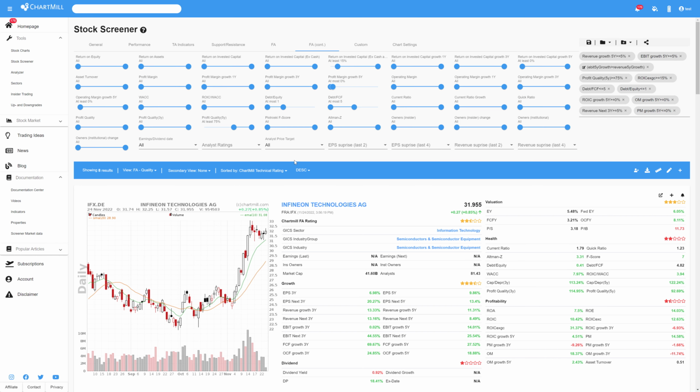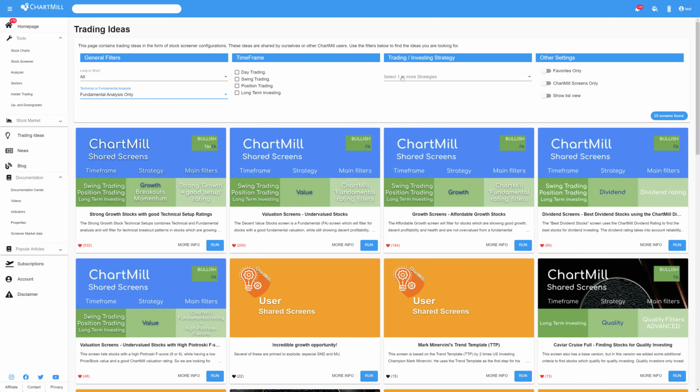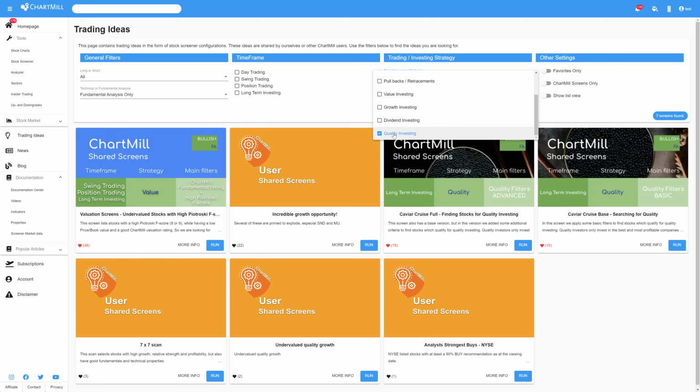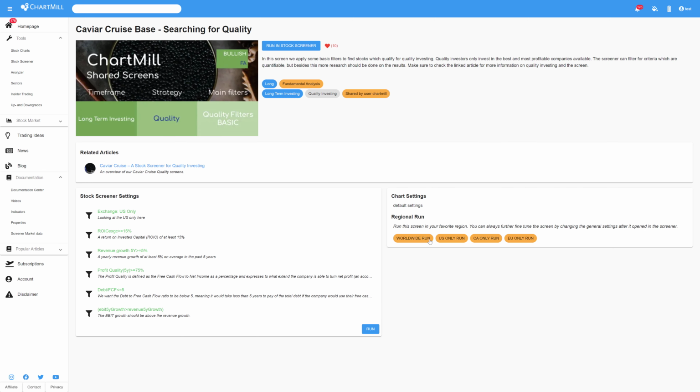In this video I have set all filters manually, but of course that is not necessary. From the trading idea page you can very quickly select the basic or advanced screen and view the results individually. You can choose to apply the filters to the entire database or select a specific region.